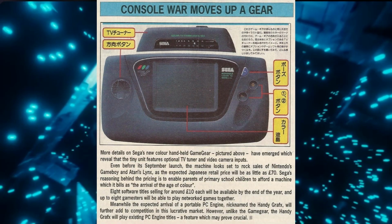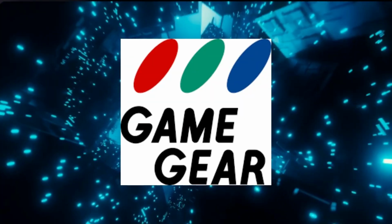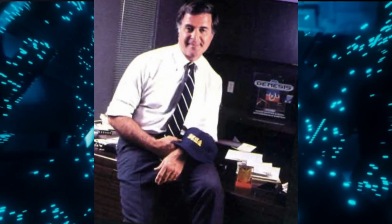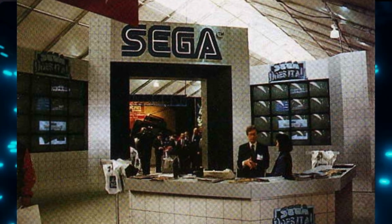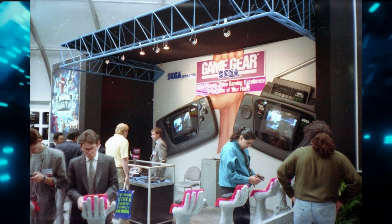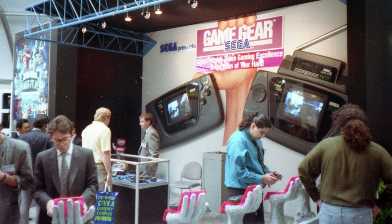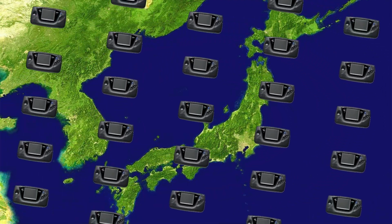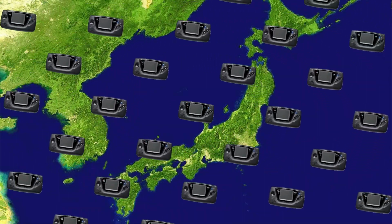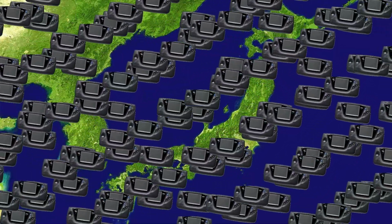Development of the new Mercury project was completed in early 1990, and the system was renamed Game Gear. This was a name chosen by Michael Katz, Sega of America's CEO. The Game Gear was released in Japan on October 6, 1990. It was then debuted at the 1991 Winter CES show with positive reviews. Folks liked the color backlit screen and the games that were shown. Initial sales of the system were good. More than 40,000 units sold in the first 2 days in Japan, and they sold more than 90,000 units in the first 2 months, with over 600,000 units on backorder.